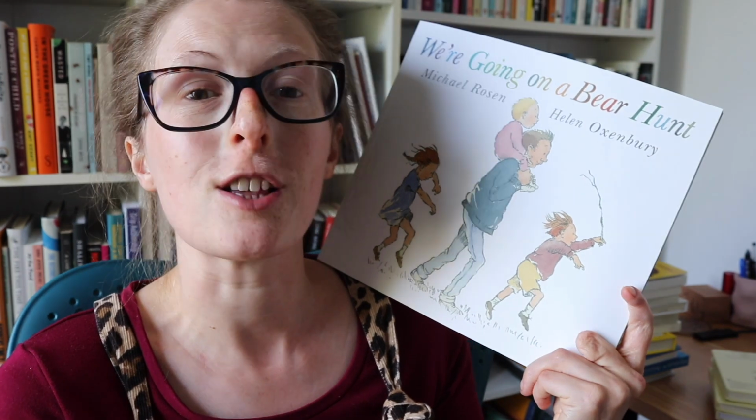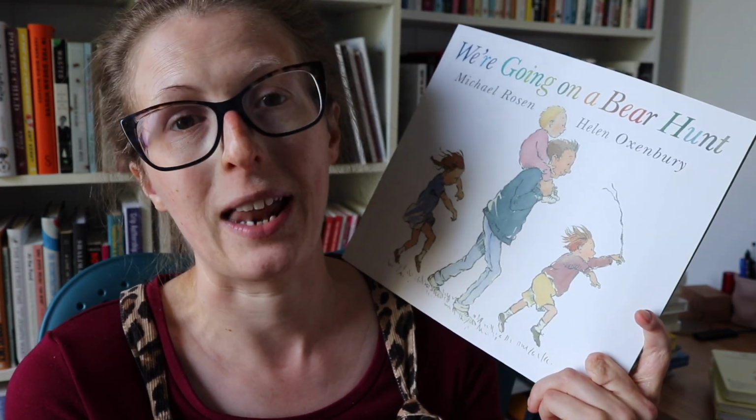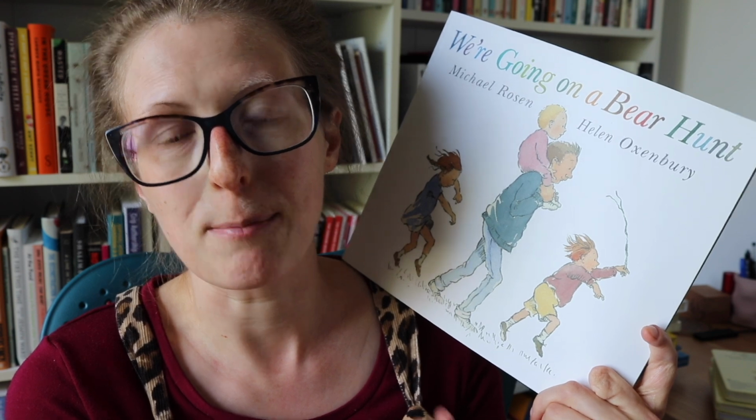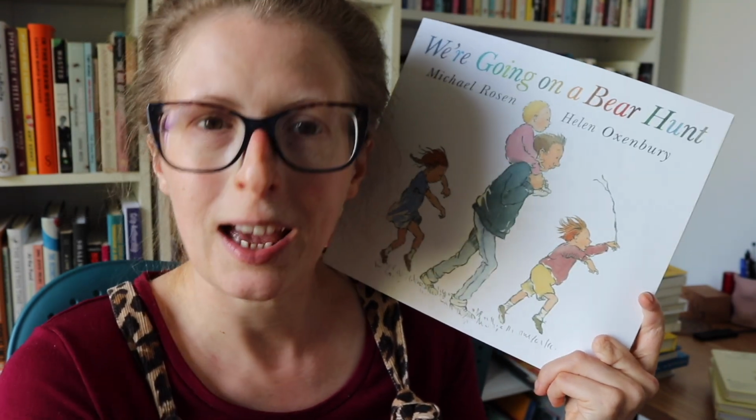And then finally, I think this is the last one in the classics category before moving on to the contemporary. We've got Michael Rosen's We're Going on a Bear Hunt, illustrated by Helen Oxenbury. If I could go back in time, I would have got the board book version of this, but alas, I did not. This is about a family who are going on a bear hunt. They're going to catch a big one. It's a beautiful day. They're not scared.